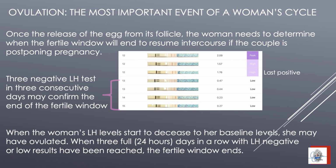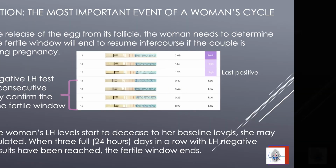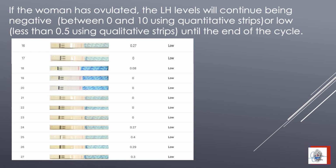When 3 full 24-hour days in a row with LH negative or low results have been reached, the fertile window ends. If the woman has ovulated, the LH levels will continue being negative, between 0 and 10 using quantitative strips, or low, less than 0.5 using qualitative strips, until the end of the cycle.